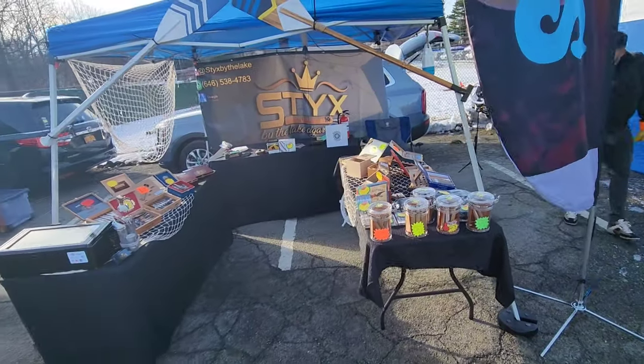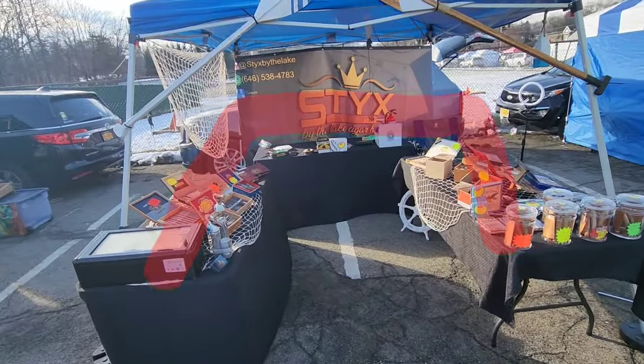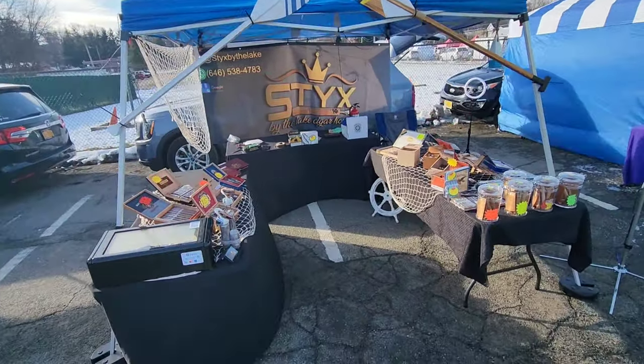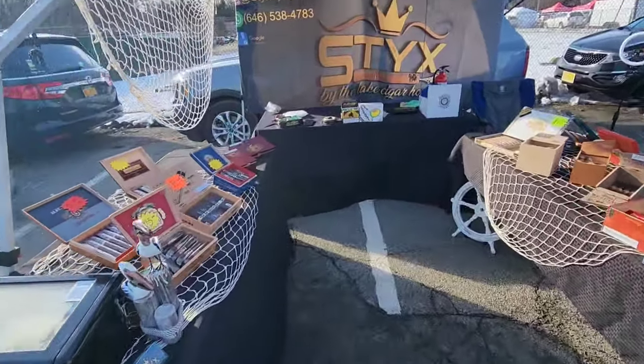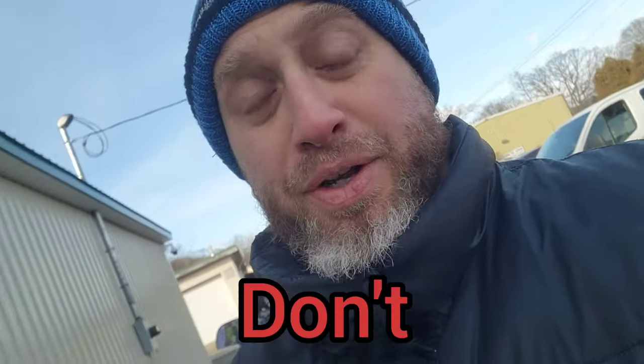This is the traditional C, like the letter C setup, where you put your tables all around the inside periphery of your tent so people can walk in and feel the comfort of your tent and look around at everything. That's actually what you don't want to do. You can't see their inventory until you get inside. It's very dark a lot of times. You don't have the benefit of sunlight hitting everything, and nobody can see what you're selling until they walk right up on top of you. And if they're in a conversation looking straight ahead, they'll walk right past your tent.